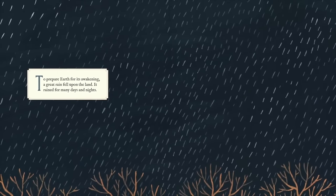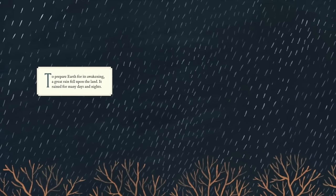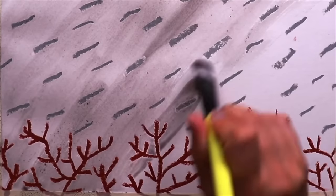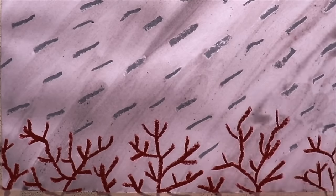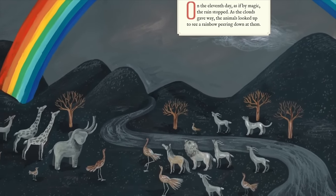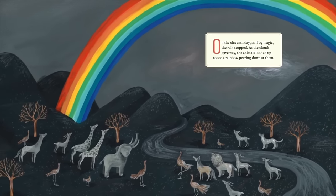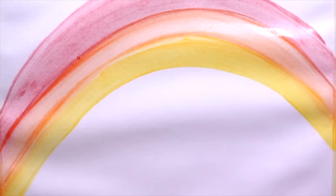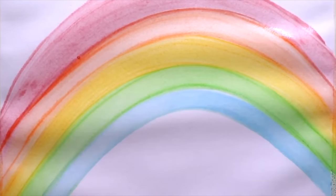To prepare Earth for its awakening, a great rain fell upon the land. It rained for many days and nights. On the 11th day, as if by magic, the rain stopped. As the clouds gave way, the animals looked up to see a rainbow peering down at them.